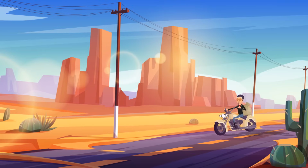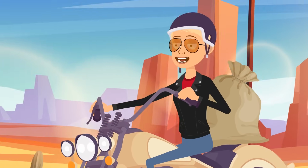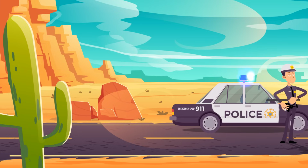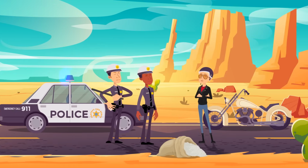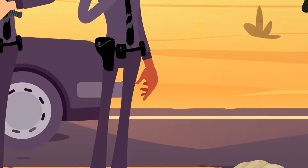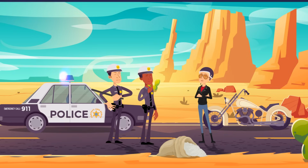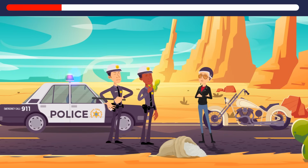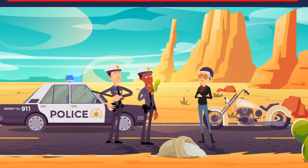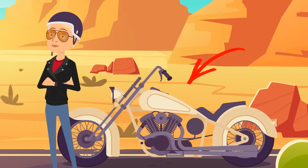Every day, a woman was seen crossing the border carrying bags of sand on a motorbike. After some time, the border police got suspicious and stopped her. But they found she had only sand in those bags, so they let her go. What was the woman smuggling across the border? The answer is right in front of their nose. She's been smuggling motorbikes.